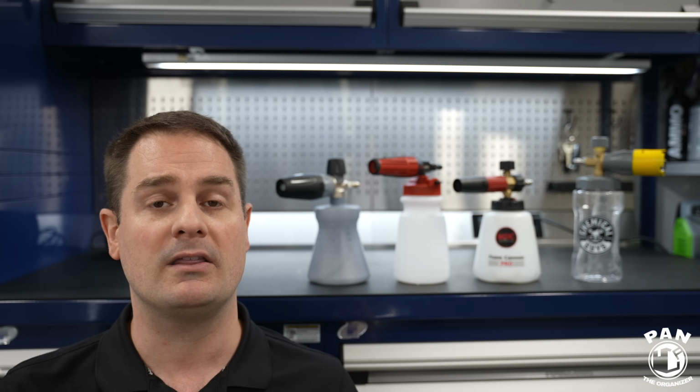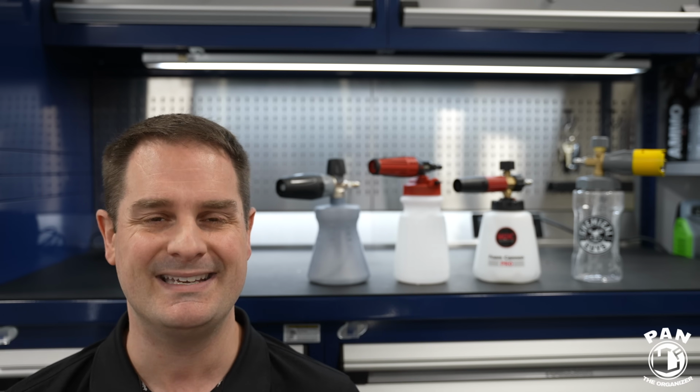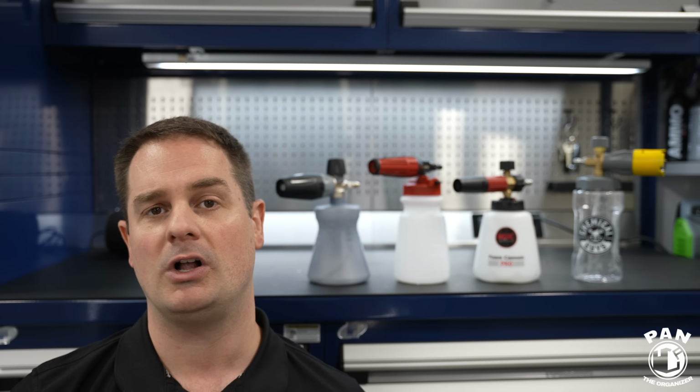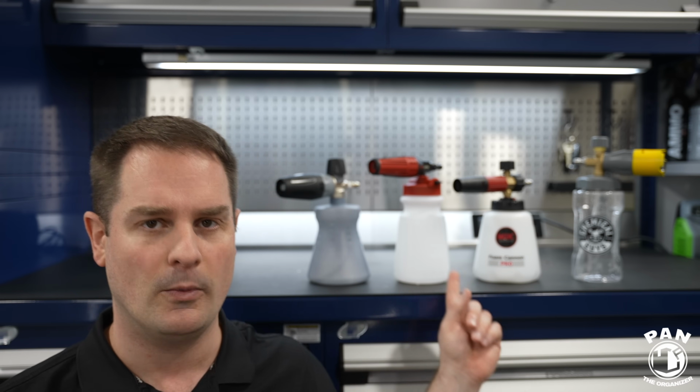Then we're going to spray the product always on a dry surface. We're going to let it dwell. I'm going to give you a close-up of how rich and how thick each foam is from each foam cannon to help you guys see visually what it looks like. Then we're going to go ahead and rinse off. We're kind of going to get an idea of how easily the thick foam rinses off the vehicle. And then we're also going to dry the vehicle again before we move on to the next foam cannon.